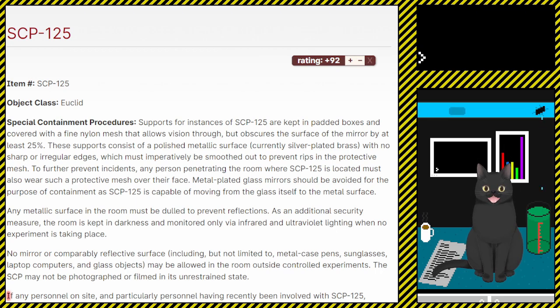As an additional security measure, the room is kept in darkness and monitored only via infrared and ultraviolet lighting when no experiment is taking place. No mirror or comparatively reflective surface, including but not limited to metal case pens, sunglasses, laptop computers, and glass objects, may be allowed in the room outside controlled experiments. The SCP may not be photographed or filmed in its unrestrained state.